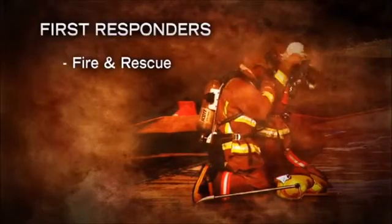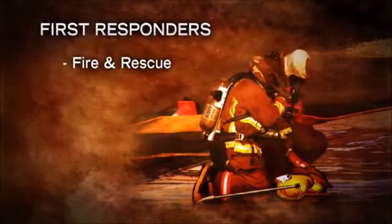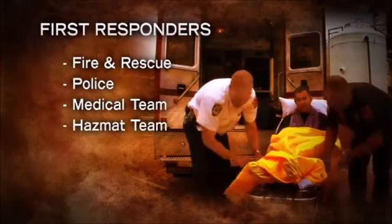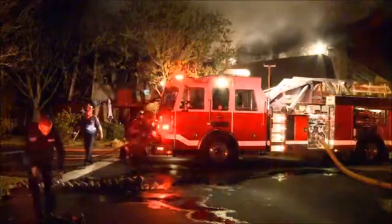Of course, it's the fire and rescue crew who often get the call first. But depending on the nature and location of the incident, the first responder might be police, a medical team, or a hazmat team. This will be important to you during your response because you'll need to know who is already on scene and what resources are immediately available.